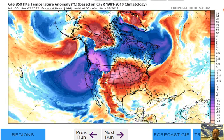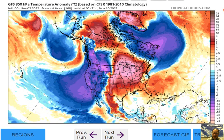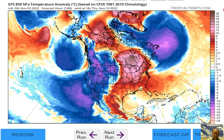Then we talked about that EPO as a teleconnection index that gives us a signal that the temperature pattern could have a significant flip by around the middle of the month. Here we are now about a week away, November 10th, next Thursday. Still very warm conditions across the eastern half of the nation and the eastern half of Canada as well, but colder than normal conditions from southwestern Canada down across the southwestern states in the U.S.